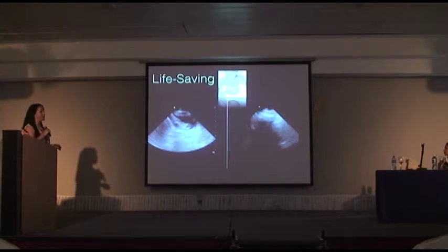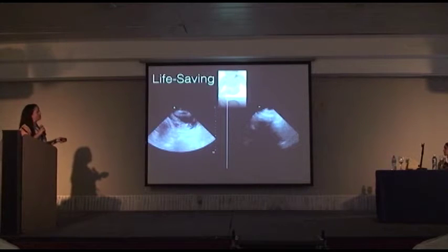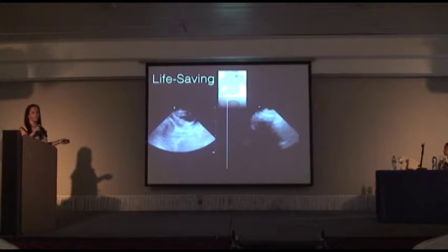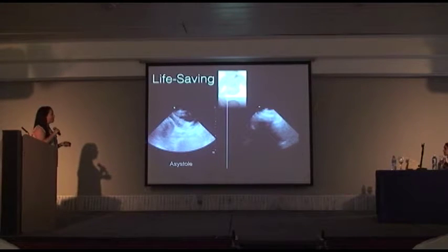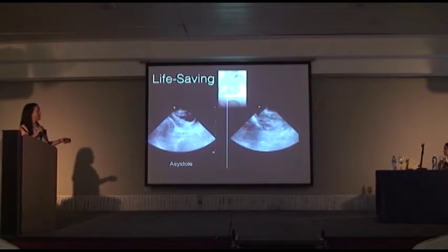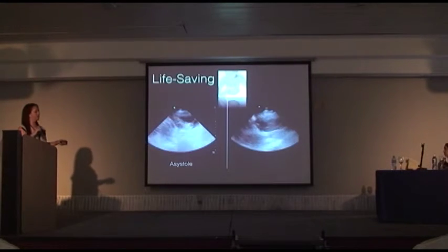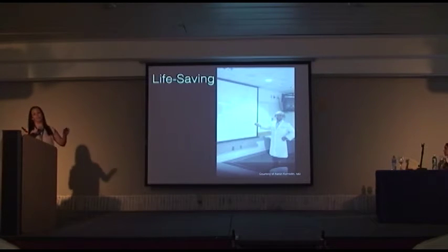Life-saving, this is my favorite. So even if you were nervous about doing ultrasound or you have limited experience, you can do this pretty easily to see that this heart is not beating. That's an example of asystole, and we can see with our resuscitation efforts, with compressions, with epinephrine, that this patient actually had return of contractions. So this is definitely my favorite.